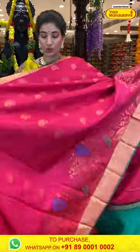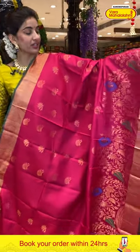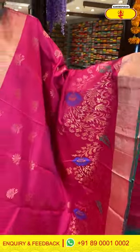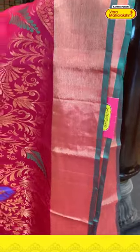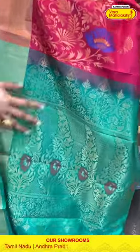This is also a really beautiful pink color saree I'm holding right now. Beautiful saree. So the body has golden booties all over. Along with it, you can see the border. Here you have a different, beautiful design. Look at the blue flowers, green leaves and the golden flowers all over the border, along with a golden stripe over the border. The green color pallu with this saree, nice color combination. The golden floral work all over the pallu on this saree. Along with that, we have a green color blouse.